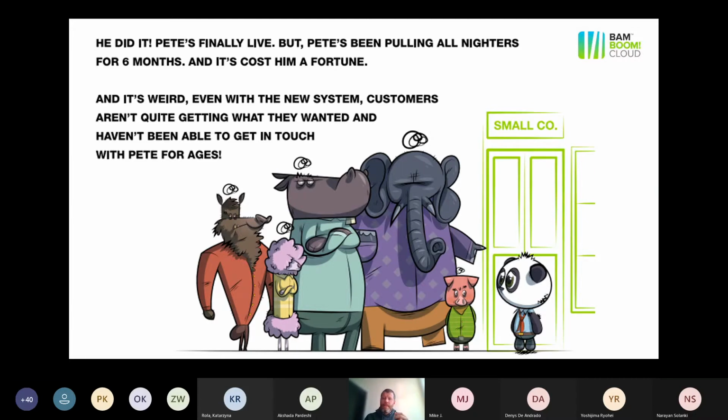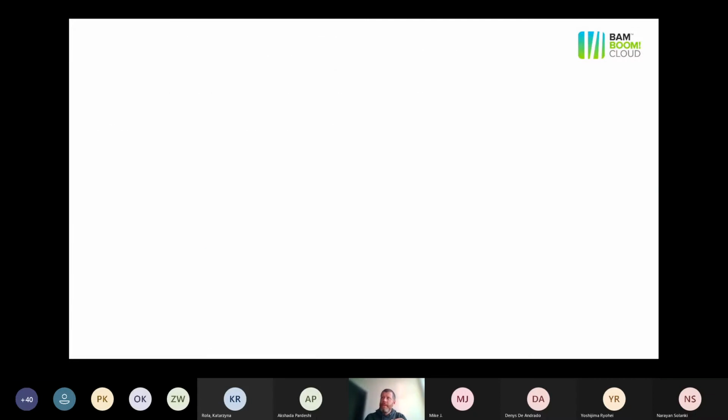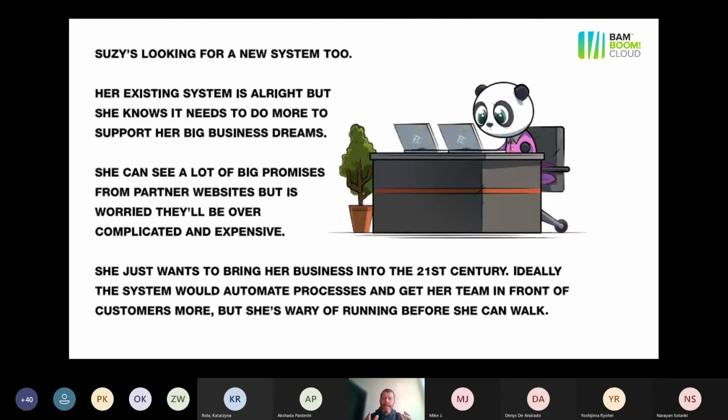Now, fast forward to an alternative view here. This is Susie. She's also a Panda, and she's also looking for a new system. She's coming from a system similar to Pete's, Sage 50, QuickBooks Zero, that sort of thing. And it's kind of okay. It does what it needs to, but she's just like Pete. She wants her business to grow.